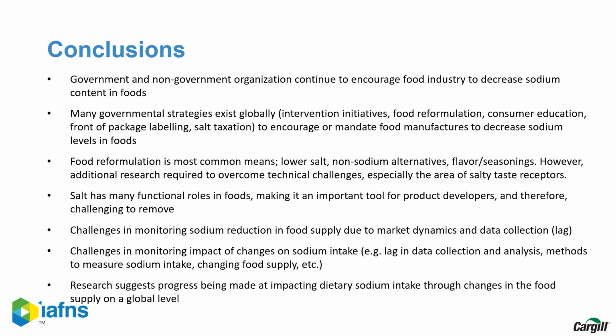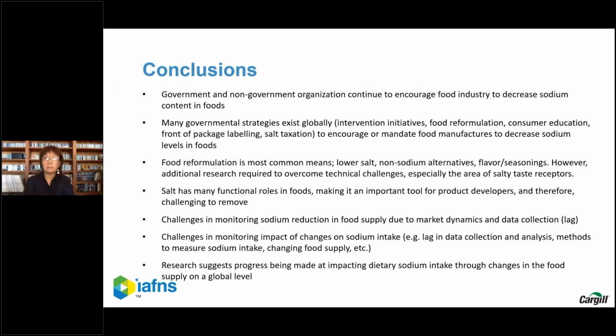So in conclusion, we know that government and non-government organizations continue to encourage the food industry to decrease sodium content in the food supply. Many governmental strategies exist and involve voluntary or mandatory initiatives. Food reformulation is the most common means, but there are still many challenges faced by product developers to meet consumers' expectations, especially when it comes to taste. Salt, a source of sodium, has many functional roles, making it a valuable tool for the food industry and therefore extremely challenging to remove. And monitoring sodium reduction in the food supply is also challenging due to the market dynamics and data collection.